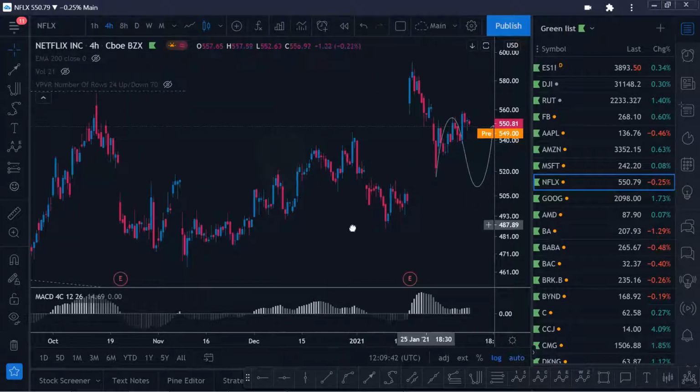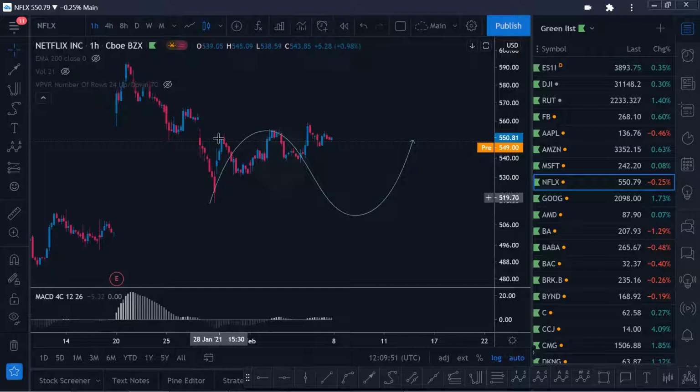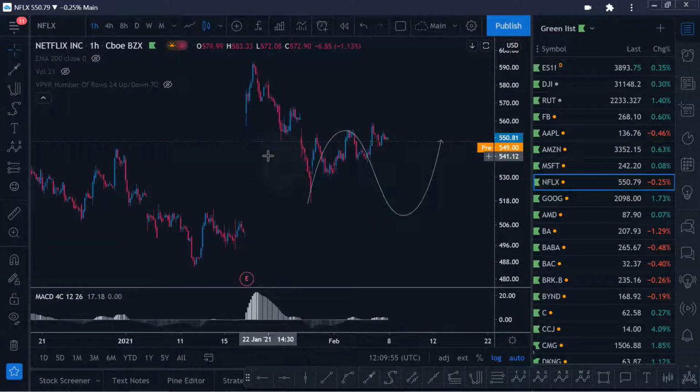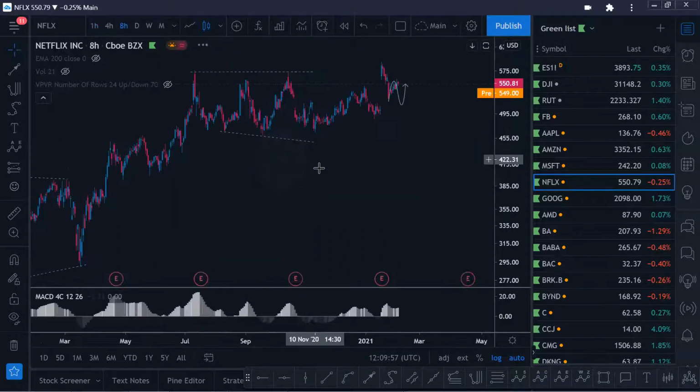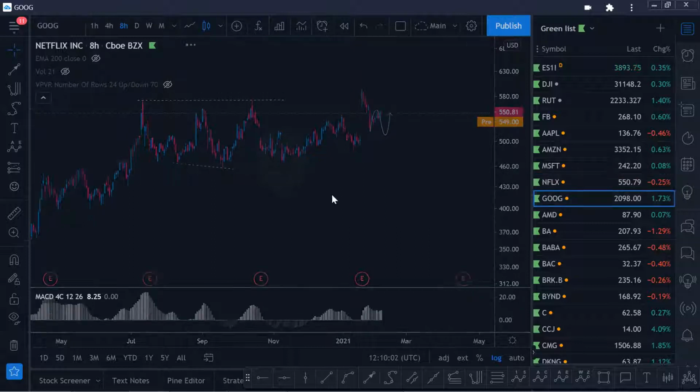Very similar to Apple at the moment, where we've had a bit of price action. Maybe you're looking at a zigzag. It's got the right structure to be a zigzag. As you can see, impulse, ABC, impulse. But let's see how this develops. I don't think there's much of an opportunity to get in just yet. So you just really have to be patient.